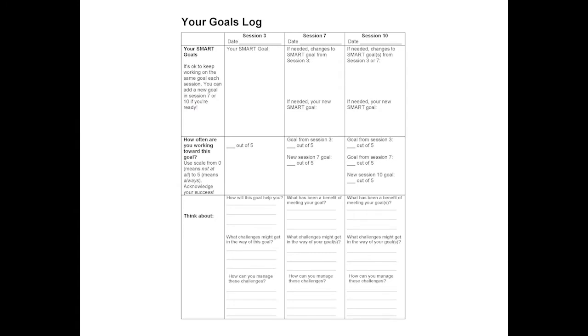So now, to get started, I need you to pull out your goal sheet. On the front it says Goal Setting Workbook. I'll give you a minute or two to find this. Step 1 on your goal sheet, if you look on page 1, it has a place where it says Session 3, Session 7, and Session 10. Today we're going to work on Session 3.